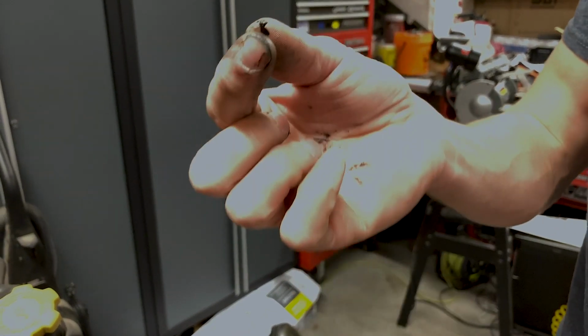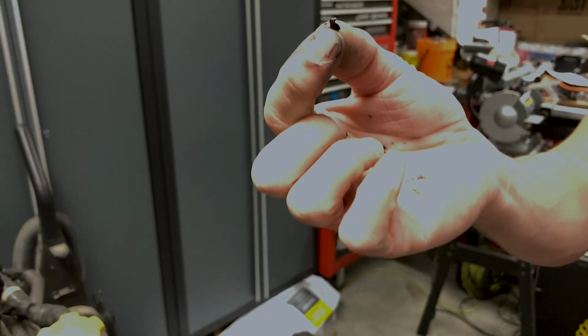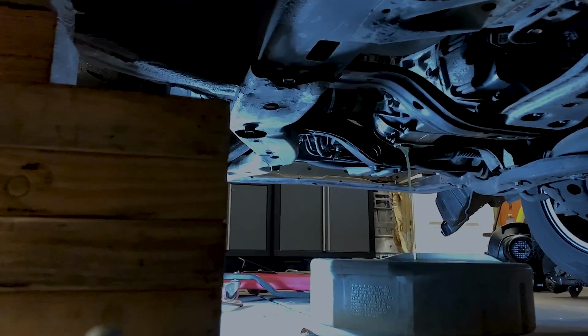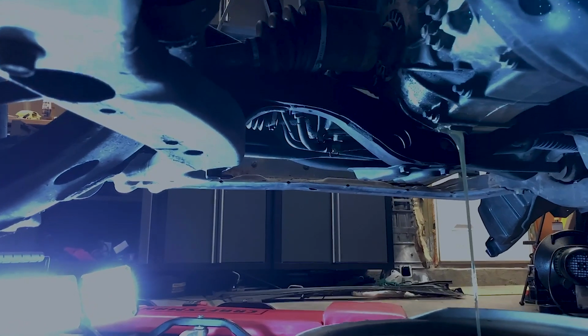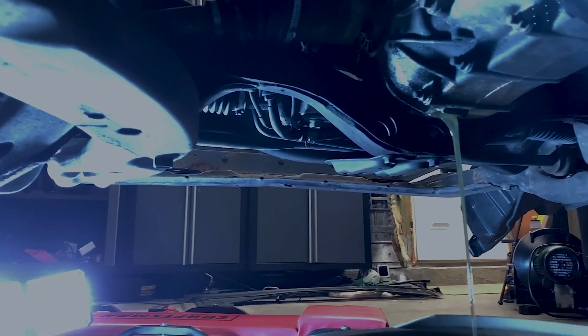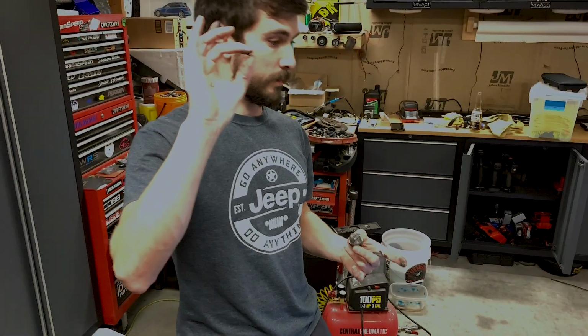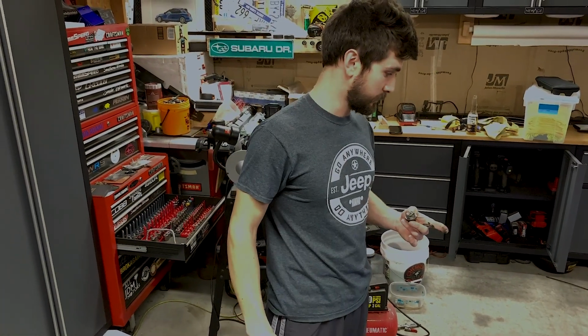I mean, that's just a huge piece. Oh, wow. So this kind of small debris that looks kind of metallic-y is not abnormal, and it leaves a lot of staining on your hands. But you definitely do not want to see little pieces like that.